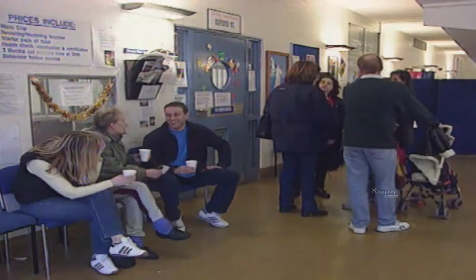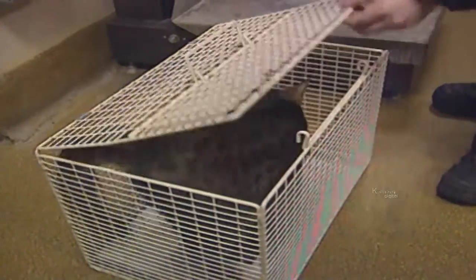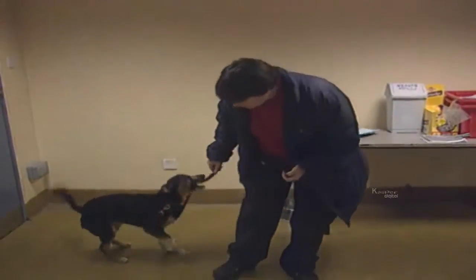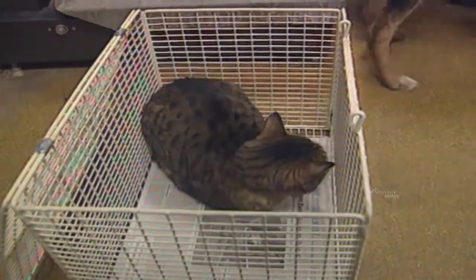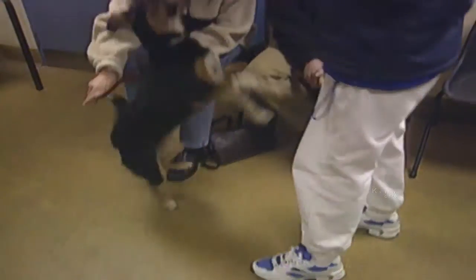A meeting is arranged and a cat with nerves of steel is brought to one of the home's meeting rooms. Power Ranger ignores her and passes the test. The cat breathes a sigh of relief, and Power Ranger, now renamed Ben by the Clarks, has a new family. Battersea's unique dating agency has produced another successful match.